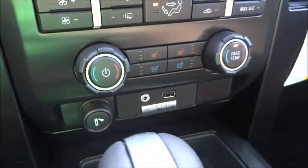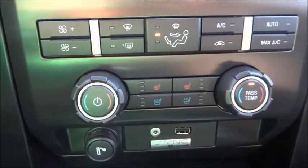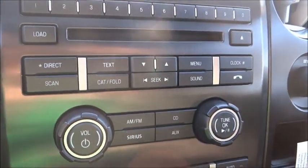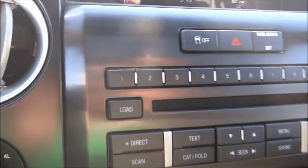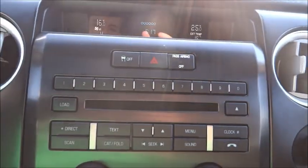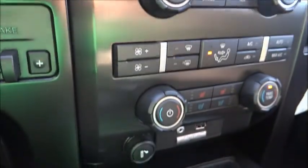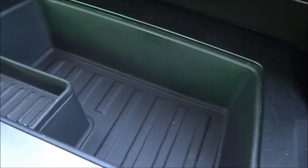Two-zone climate control for the driver and passenger, with affiliated fan speeds, and then a full CD auto changer with the auxiliary function and other radio presets. What's very nice is this very deep black brushed aluminum backsplash on the center console itself, as well as another rubberized storage compartment down there.